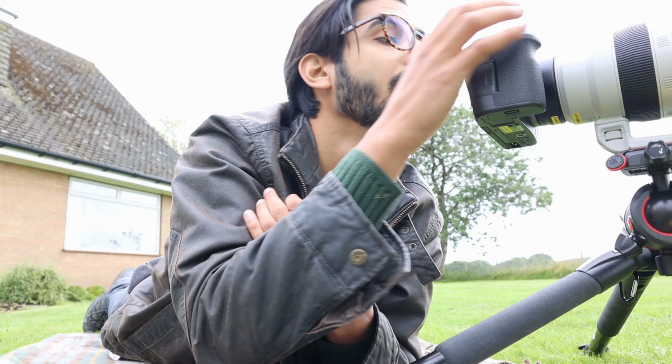So I set up the exposure based on the tree stump, just set it up to manual, set the aperture to around F7, F8, something like that. It gives you a little bit of depth, gives you a little bit of flexibility if the bird's moving around on that tree stump, but also keeps the background nice and blurry.